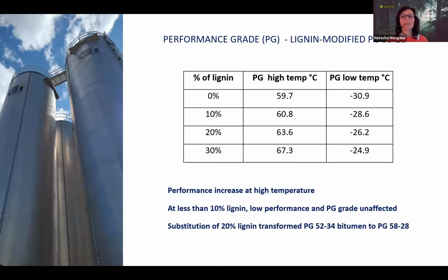ETS assessed the performance grade of one of the most common bitumen grades, PG58-28, and PG52-34, with 0%, 10%, 20%, and 30% of lignin. The PG grading system is based on climate. So the grade notation consists of two portions, high and low pavement surface temperature. In this case, the PG58-28 performs from a plus 58 degrees Celsius to a minus 28 degrees Celsius.